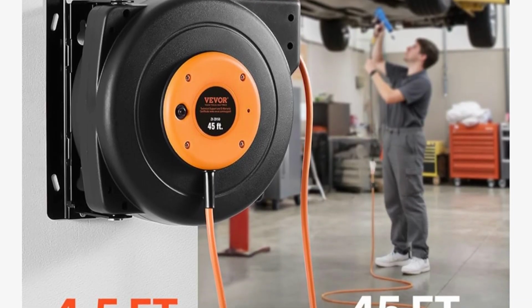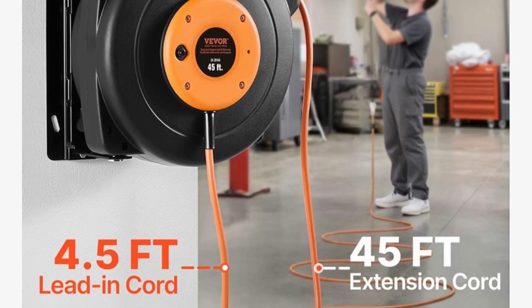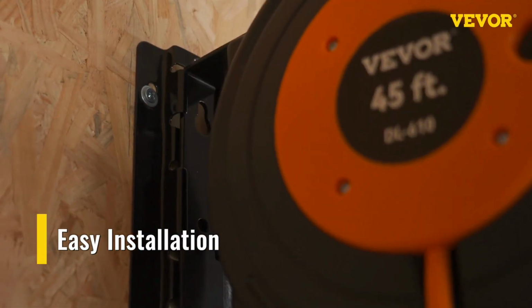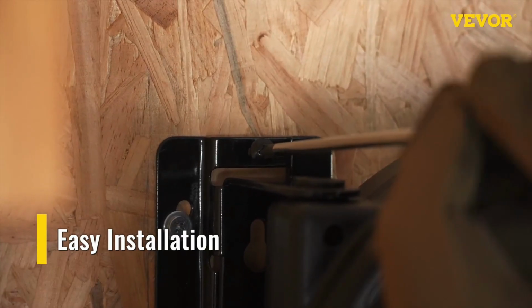Whether in your garage, workshop, or job site, this retractable reel ensures reliable, tangle-free power whenever you need it.